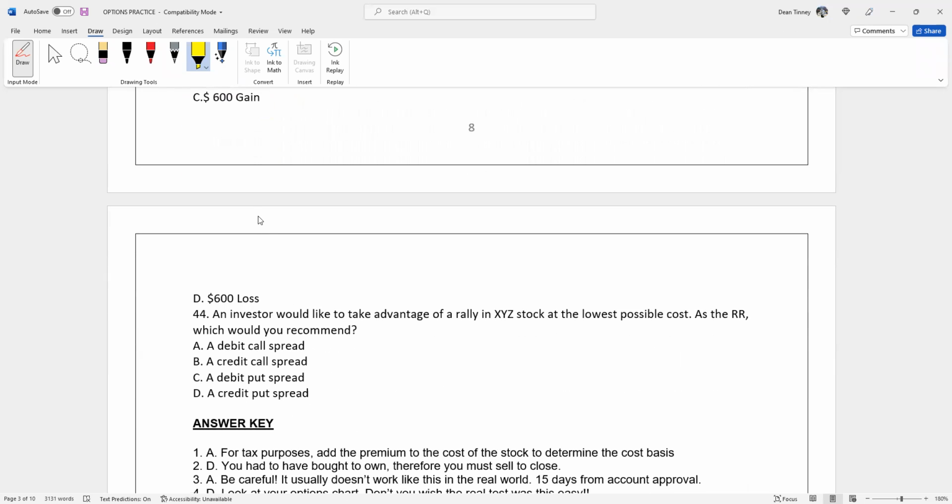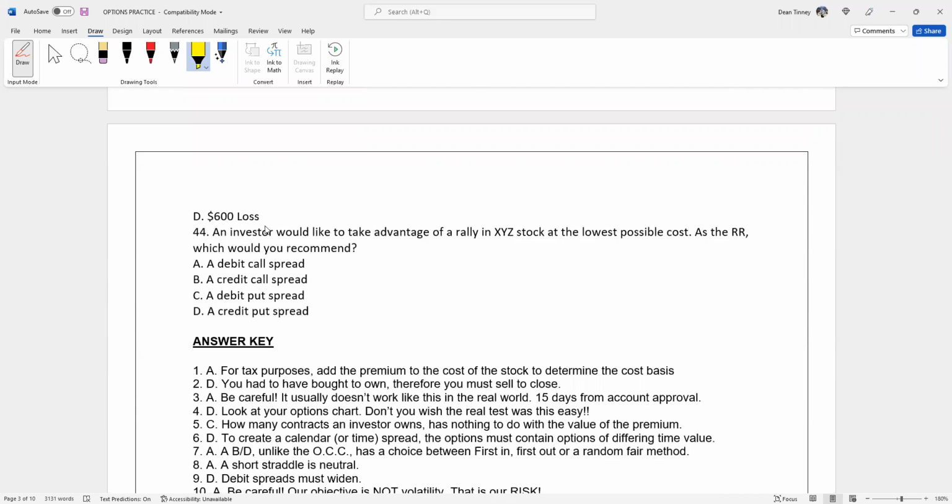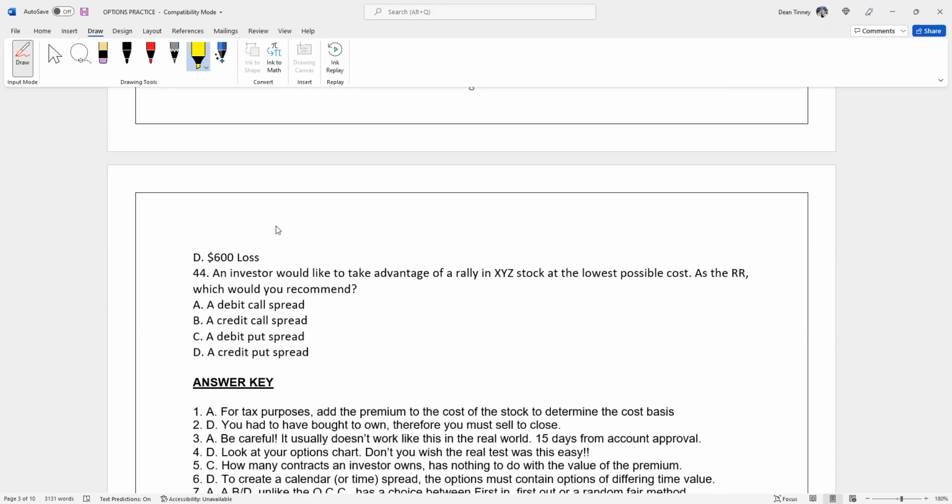All right, our last one. An investor would like to take advantage of a rally in an XYZ stock at the lowest possible cost. I like this one. So lowest possible cost. That means I don't want to pay money. I want to bring money in, right? That would be the lowest possible cost. I might have some risk.